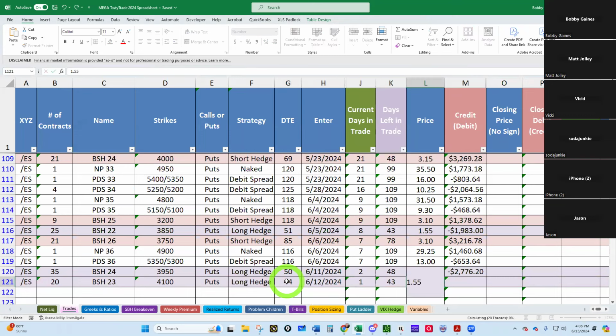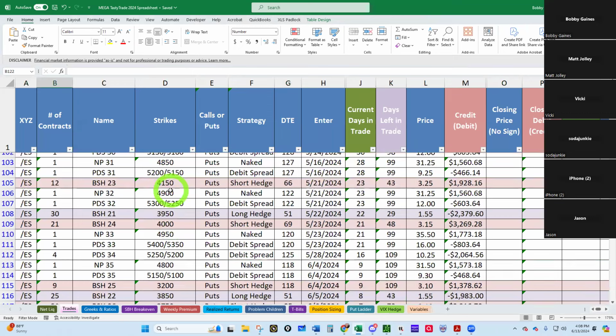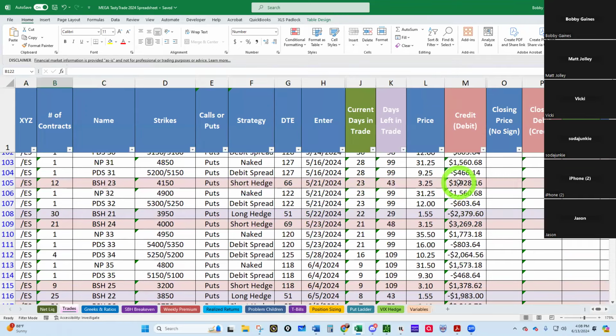Now, what's this? This is what I'm trying to tell you. This is a money-making game, y'all. We don't just put these on for free. We put these on for, say it with me, ladies and gentlemen, profit. So it costs us $1,600 to put these on. Look at this. We took in a credit of $1,900. 1,900 minus 1,600 is $300 we made. Isn't that great? For free trades, y'all.